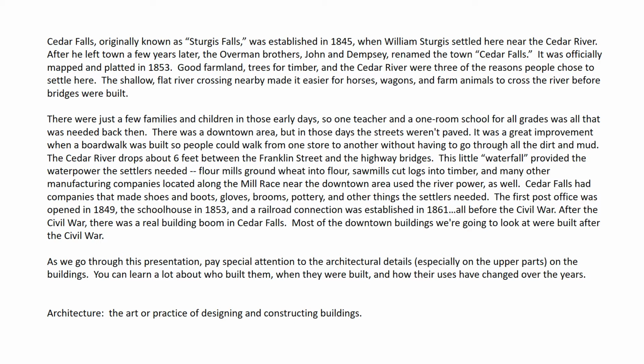As we go through this presentation, pay special attention to the architectural details, especially on the upper parts of the buildings. You can learn a lot about who built them, when they were built, and how their uses have changed over the years. And a definition for us to understand: architecture is the practice or art of designing and constructing buildings.